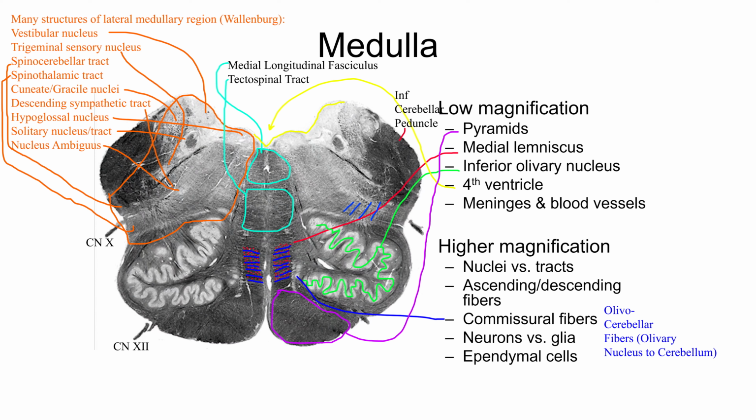Also, just to keep our directions straight, let's make sure we know where the fourth ventricle is. It's at the back or the top of the image, the posterior side of the medulla, and it is lined with those ependymal cells that I talked about, and we'll see that very distinctly at higher magnification. Then also, just generically, we should know that this is surrounded by meninges and blood vessels. On these slides, most of the meninges and blood vessels have been removed, so you won't necessarily see them, but it's something to keep in the back of your head.